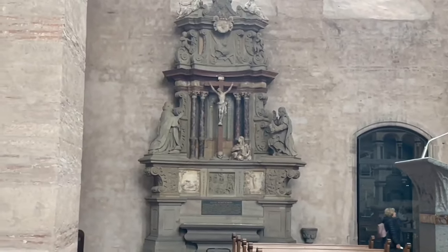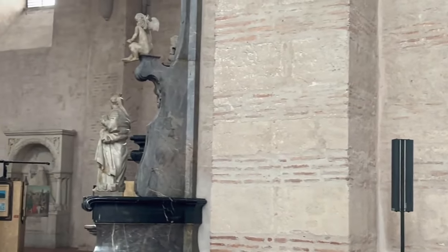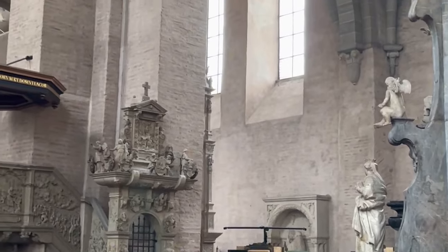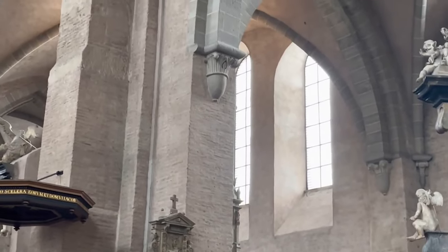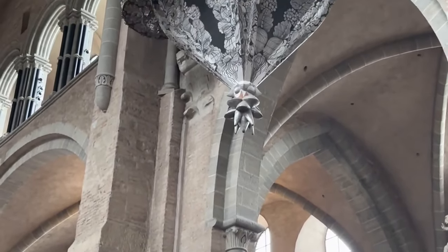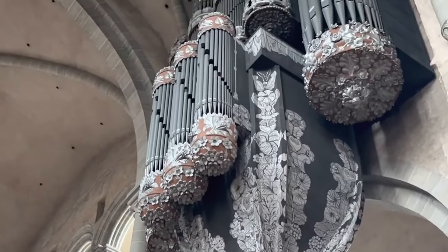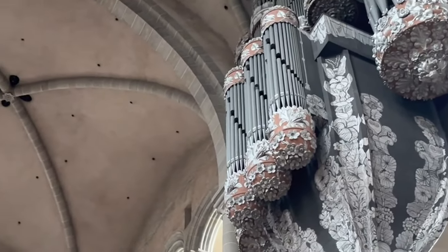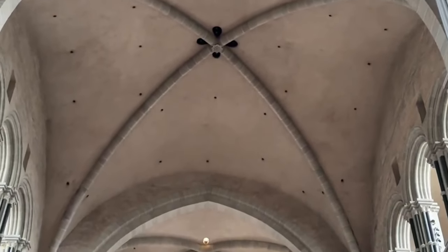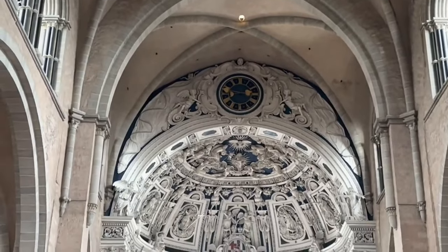Moving further into the cathedral, we find ourselves in front of the high altar. Adorned with intricate carvings and ornate decorations, this altar is a masterpiece of medieval craftsmanship. It serves as the focal point of worship and symbolizes the spiritual heart of the cathedral.